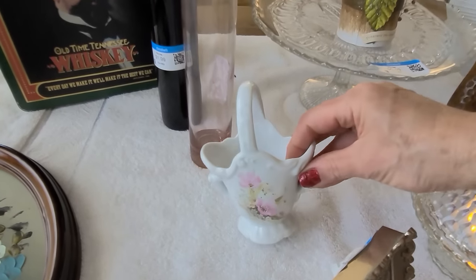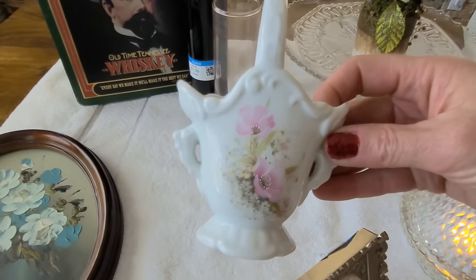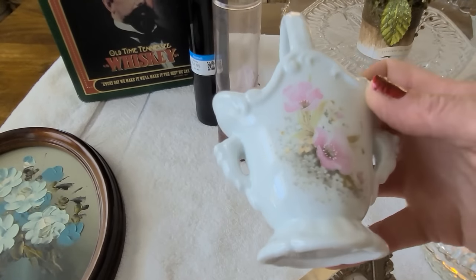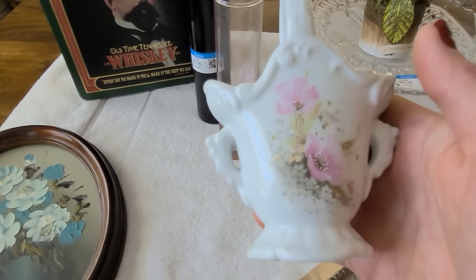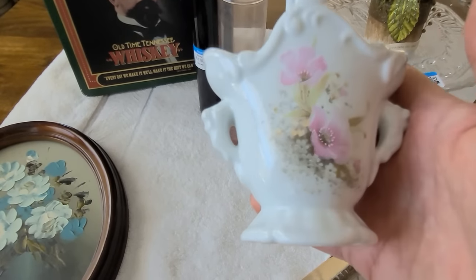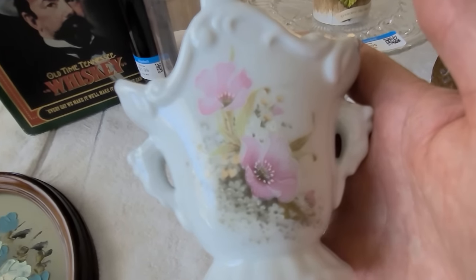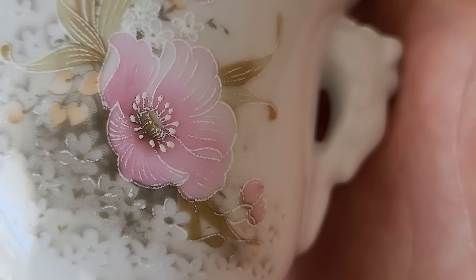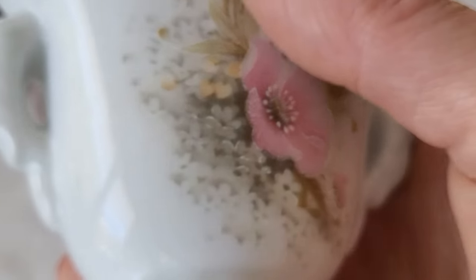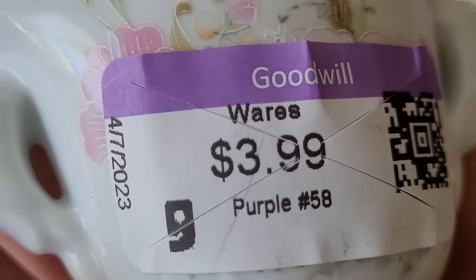This next piece is a bit of a mystery to me. It's a porcelain or ceramic basket, and it has transferware flowers on it. They look like anemones to me. And they're absolutely gorgeous. The detail, let me see if I can zoom for you. The detail is fabulous. Look at that. Just lovely. The other side has the sticker on it, which I will attempt to soak off.